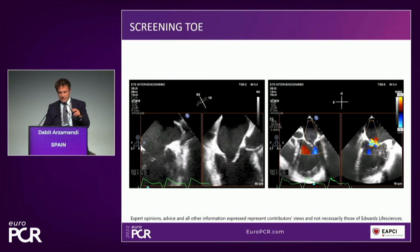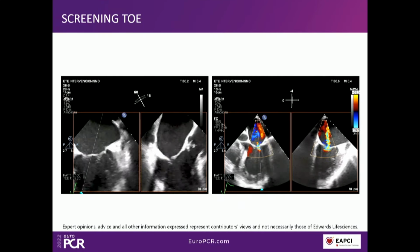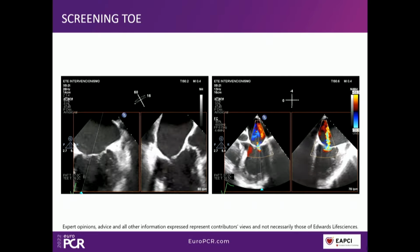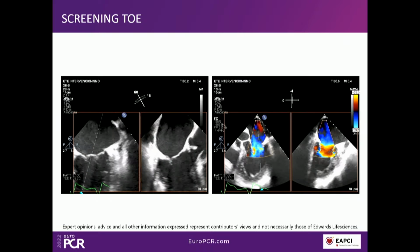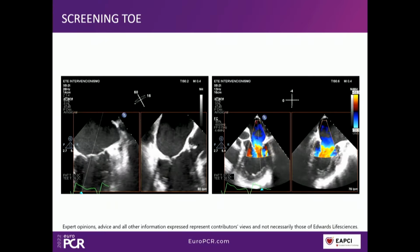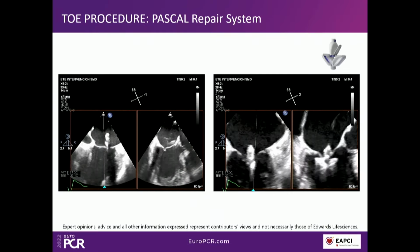And we did a screening TOE. We could see that it was a functional MR, pretty central. It looked like a good case. Both leaflets were quite good. Probably the posterior one was a bit shorter, but it didn't look a bad case. And in most of the cases that have been discussed here, in the functional cases, we normally favor the Pascal device. So they decided to go with the Pascal.